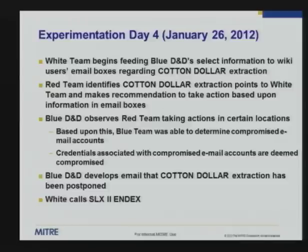And in the end, we developed, again, some more deception indicating that Cotton Dollar was not going to be extracted, too many sensitivities, et cetera, et cetera. And Cotton Dollar extraction is being postponed. So at that point, White decided we had captured sufficient observables and called an end to the experiment. But interestingly, we ended the experiment with Red still believing that Cotton Dollar existed. So had we continued, we could have exploited that further.